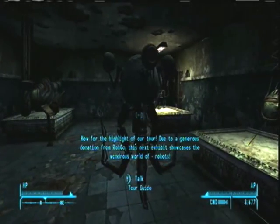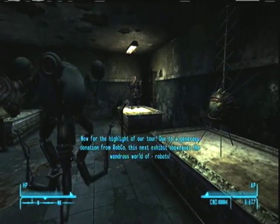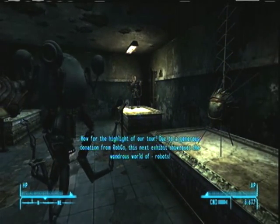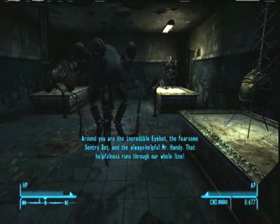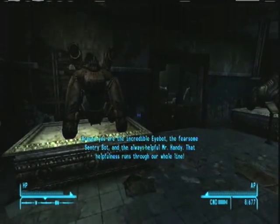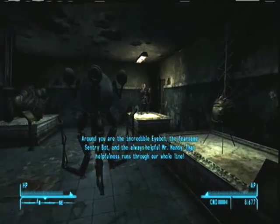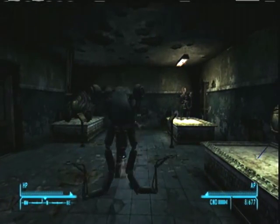Of our tour. Due to a generous donation from Robco, this next exhibit showcases the wondrous world of robots. Around you are the incredible iBot, the fearsome SentryBot, and the always helpful Mr. Handy. That helpfulness runs through our whole line.